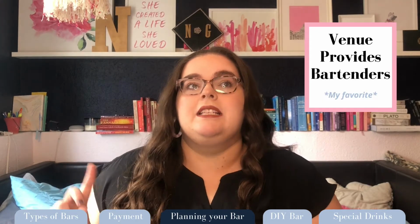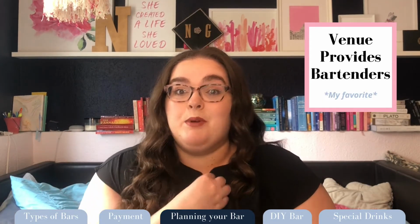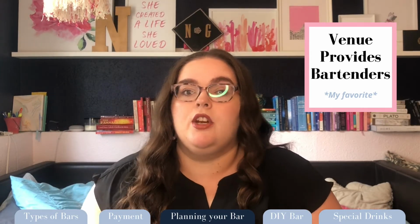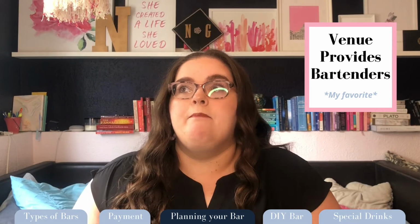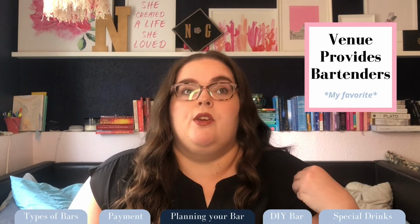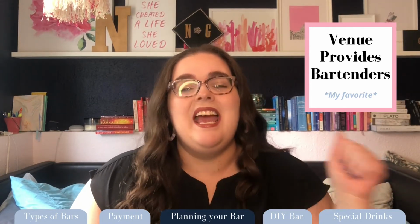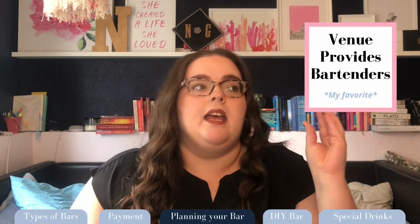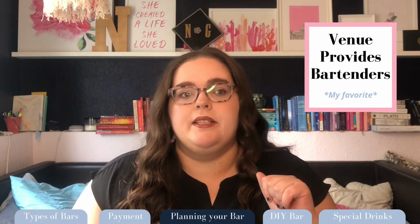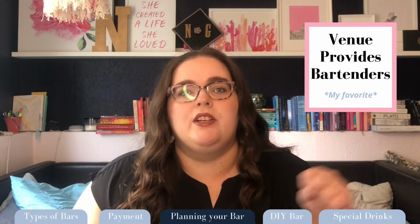Another option is that the venue provides bartenders, but you provide the alcohol. This is personally my favorite option if you can swing it, because then you get to determine the cost of your alcohol, and you get to determine a little bit more specifically the brand you love. So if you want a specific type of beer, you can request that. If you want a specific type of wine, you can order that. If you want a lot of tequila, you can order that. You're a little bit more in control of what's happening.